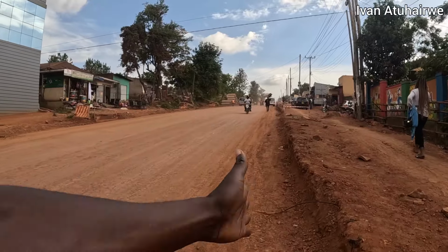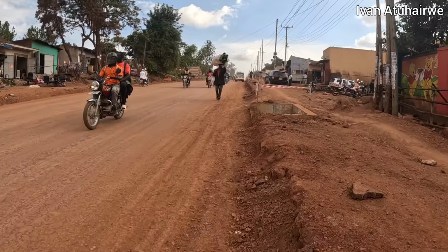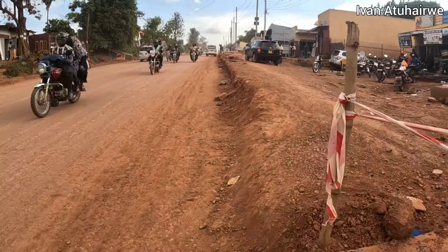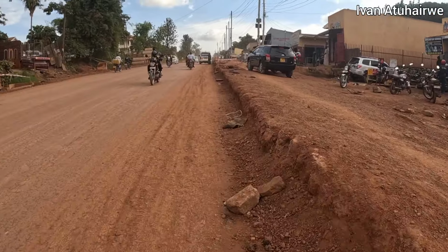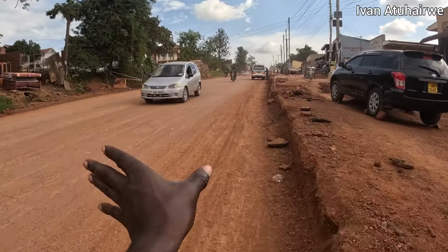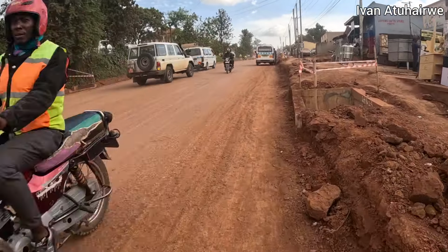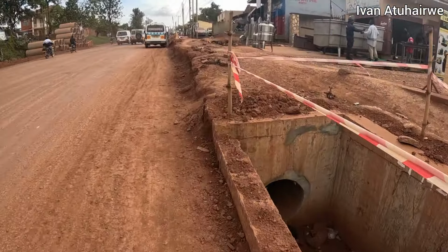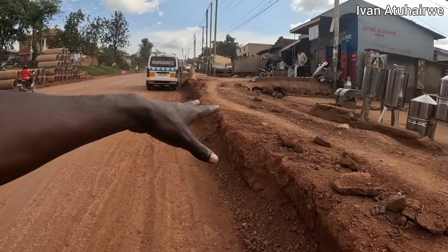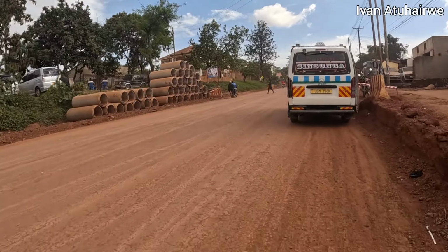So I guess this is where the road is going to be, and on top of the water connectors or the chambers, this is where we shall have the walkways. But it's like they've done nothing on the pedestrian walkways. They've only concentrated on the middle part here. This is where they've put much emphasis. After the water channels, then they came back here. Maybe they will be leveling up here to have the walkway better. I'm just assuming.